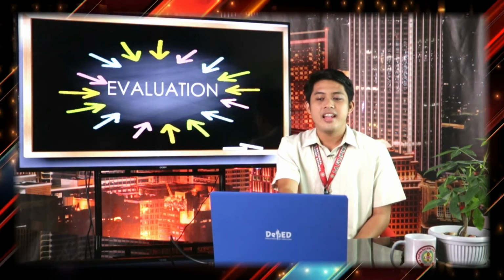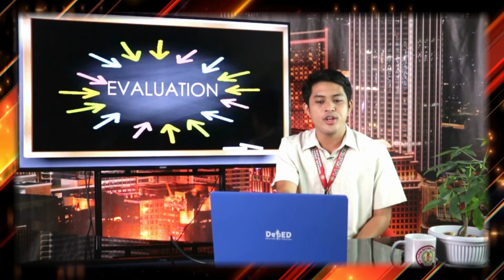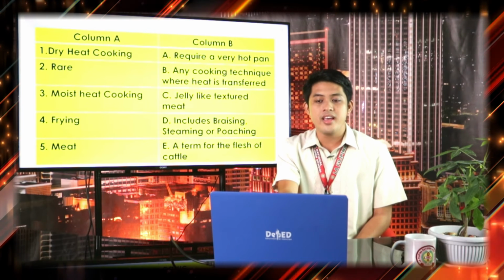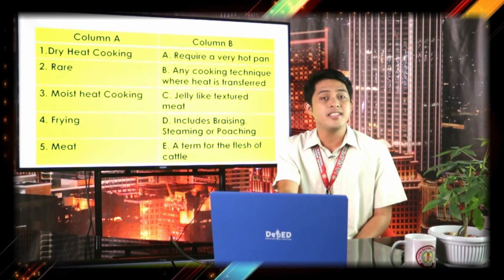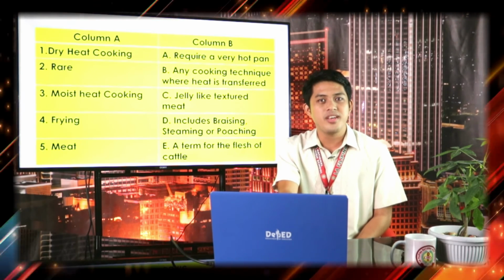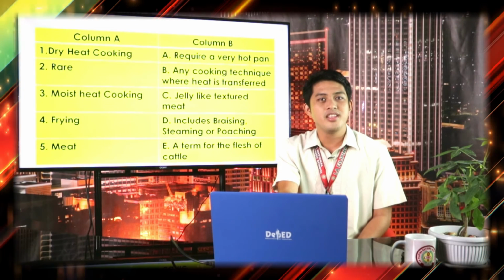And now, let us determine whether you have learned what you are expected to learn through evaluation. This is now the instruction. Match column A with column B, then write only the letter of the best answer on your paper. For number 1, dry heat cooking.